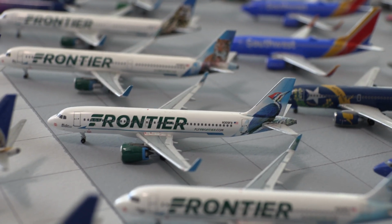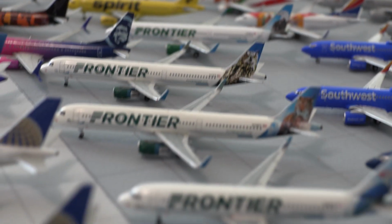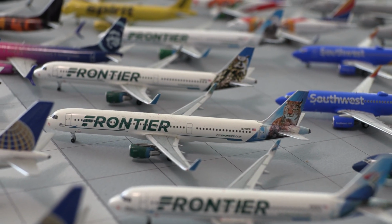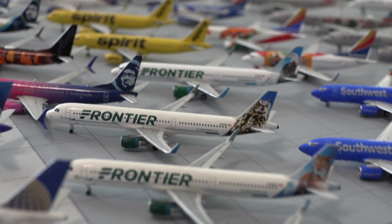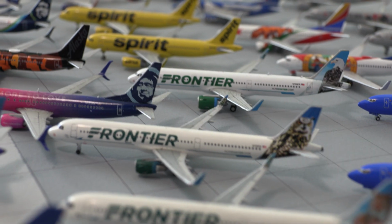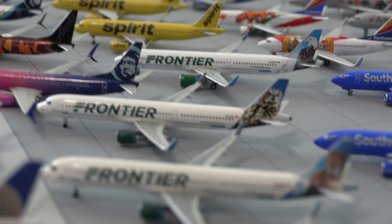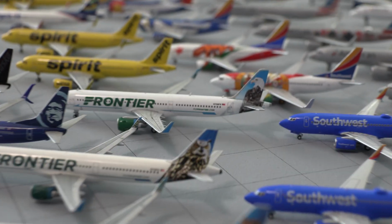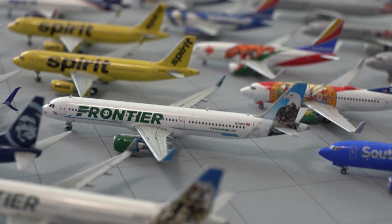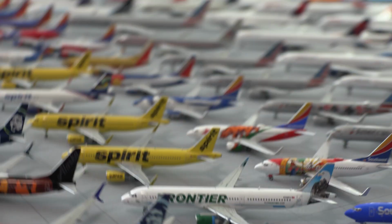Then we have the Frontier Airbus A320neo Aero Classics once again. Then a Frontier Airbus A321 Aero Classics. Then another Frontier Airbus A321 in the Otto the Owl livery by Gemini Jets. Or excuse me, these two are both by Aero Classics. This Frontier Airbus A321 in the Steve the Eagle livery is by Gemini Jets.